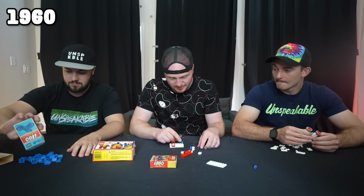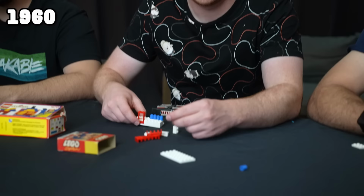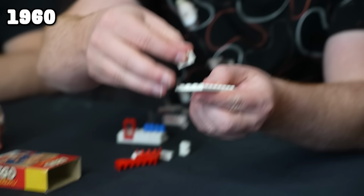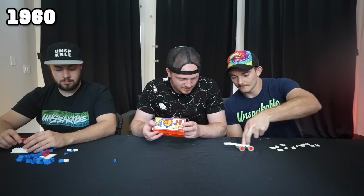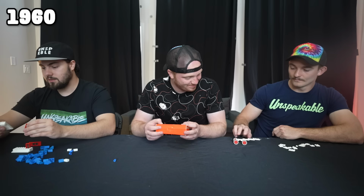So one funny thing I just noticed is that some of these Lego pieces do not actually stay on. Like normally, when you put a Lego on something, it stays there, right? These ones just fall right off. I mean, I will say these Legos look exactly the same. Yeah, they didn't change much, did they?